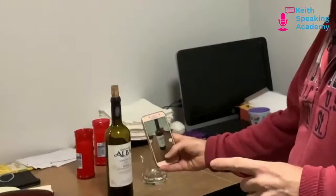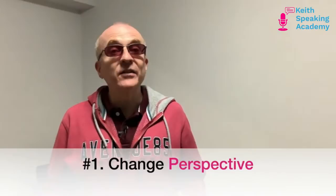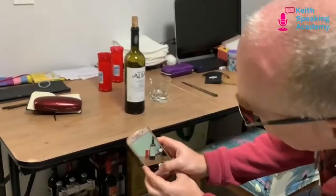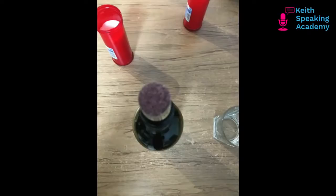Tip number one, right? Instead of taking your normal shot like that, which is just dumb, of a bottle, you can change perspective. Change the angle or the perspective. You can shoot from above, like that. Or you can shoot from below, like that. Or any different kind of angle. Change perspective.